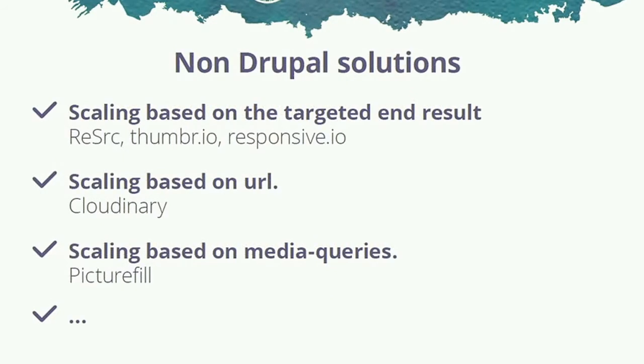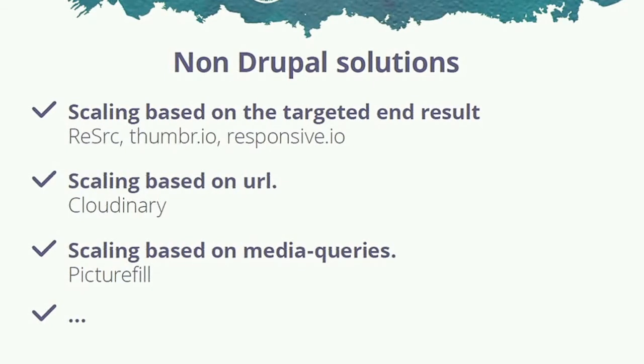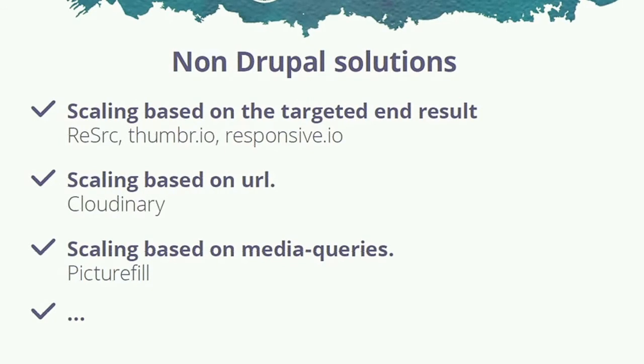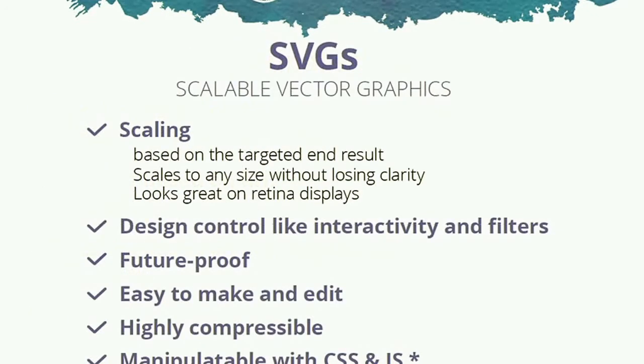What I was saying before is that there are solutions that people need because they don't work on Drupal. There are solutions that scale based on the targeted end result, like responsive.io or other solutions. There are also solutions that scale based on the URL, Cloudinary and other places, and there are solutions that scale based on media queries. So there are some options out there. If you wanna use it, you can do it, but Drupal just works by default.